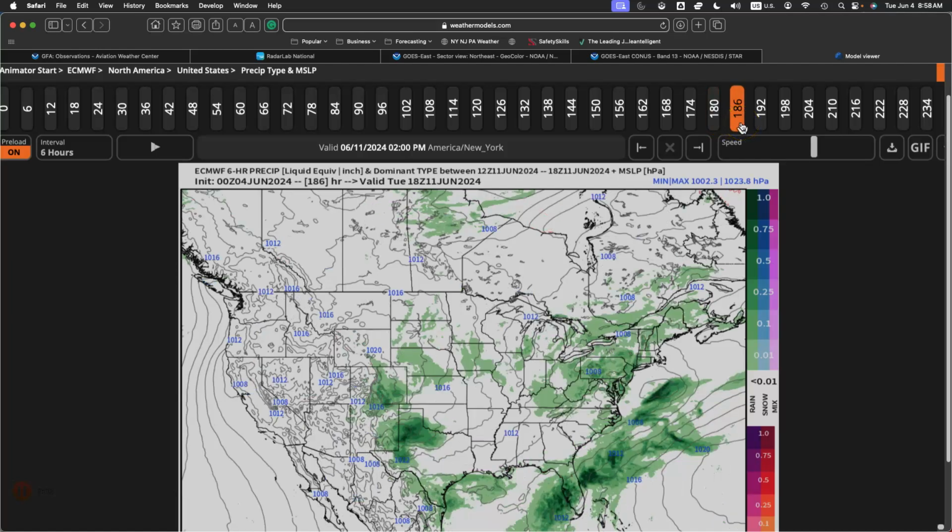We have a few waves of low pressure passing through. I think this precipitation may be a little bit overdone here, but I certainly like the idea of a mix of sun and clouds and a few showers here.